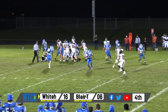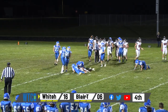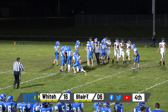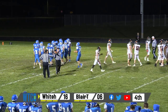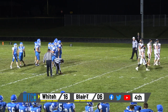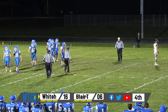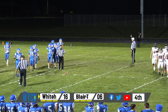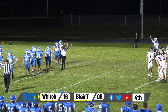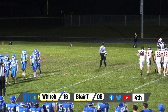You're going to run the option, pitch back to Thorne. Thorne makes a nice cut back inside to keep from losing ground. You know, he's not that big of a guy, but to the 26-yard line. He's going to be awful close to that first down. Give him a pickup of 3. It'll be third down or second down. Make it third down and 1, right? Yeah, third. Yeah, well, I was looking at the side marker, and he hadn't changed it yet, and then I went, no, it's third down. And time is going to be called by the Blair-Taylor Wildcats.